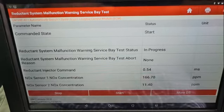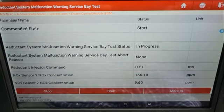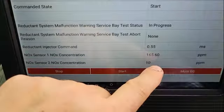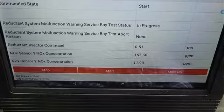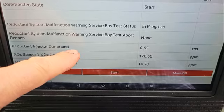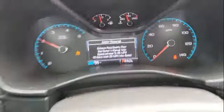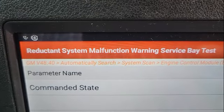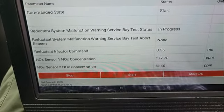Still running tests. So it's best to run a regen cycle and then run this test second. I tried running this test before and I was getting some weird numbers. The second NOx sensor was reading higher than the first one, and it also wasn't injecting any diesel exhaust fluid. So if you're going to do this and you get that warning up on your dash like that, run a regen cycle and then run the reductant system service bay test and see how everything comes out.